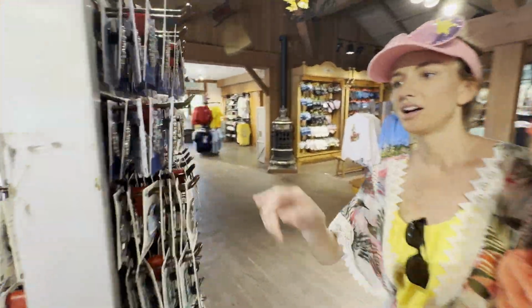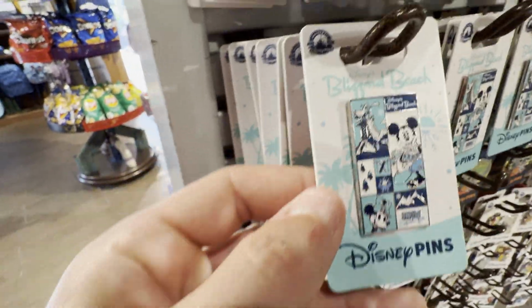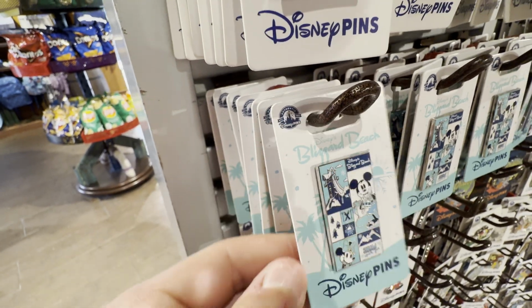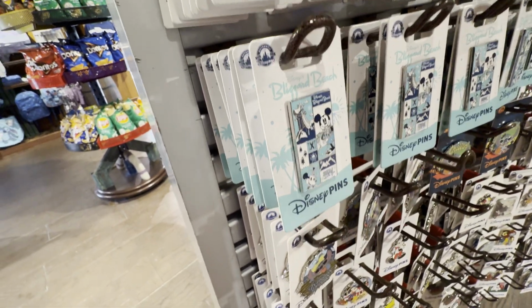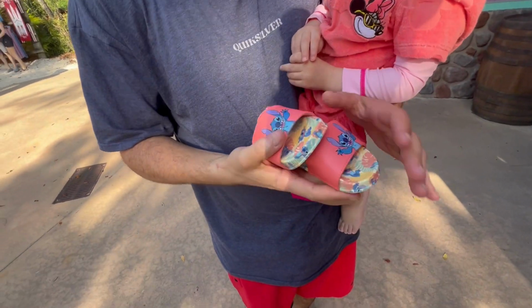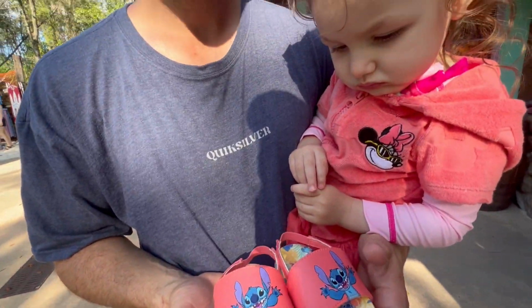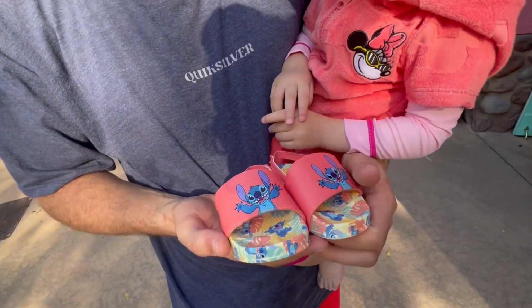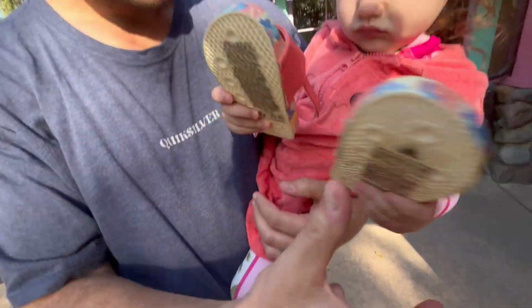Pins. That's cute. Oh, but then there's another one. What is this? Oh, that's another one. The Plummet Summit. What did I say? Plummet Summit. Okay, so we decided because Charlie had her little water shoes on and they were all wet, we wanted to get her some little Stitch sandals. She needed new sandals anyway. And look, they match her outfit. And she could wear them to the Polynesian tonight. And she loves Stitch too.